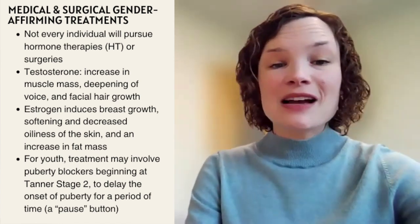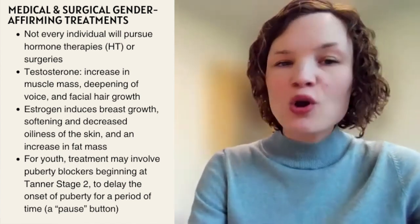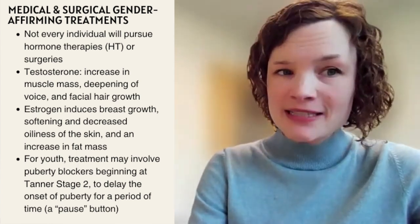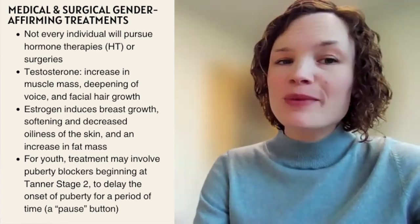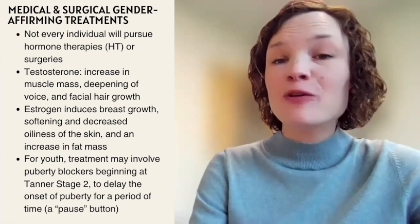For example, testosterone induces an increase in muscle mass and strength, a deepening of the voice, and facial hair growth, whereas estrogen induces breast growth, softening of the skin, decreased oiliness, and an increase in fat mass. For youth, treatment involves taking puberty blockers beginning at Tanner stage 2, which are designed to delay the onset of puberty for a period of time.